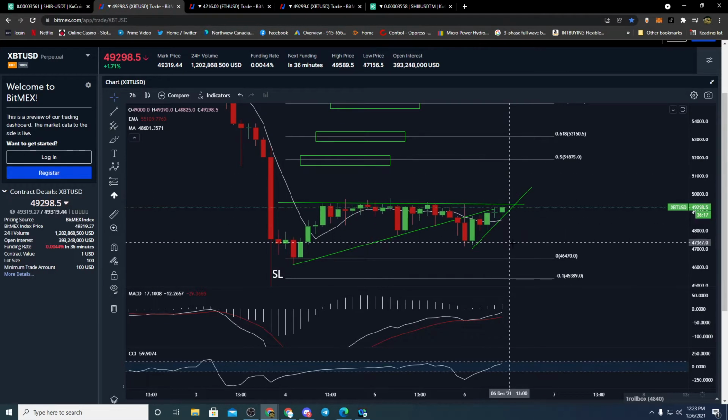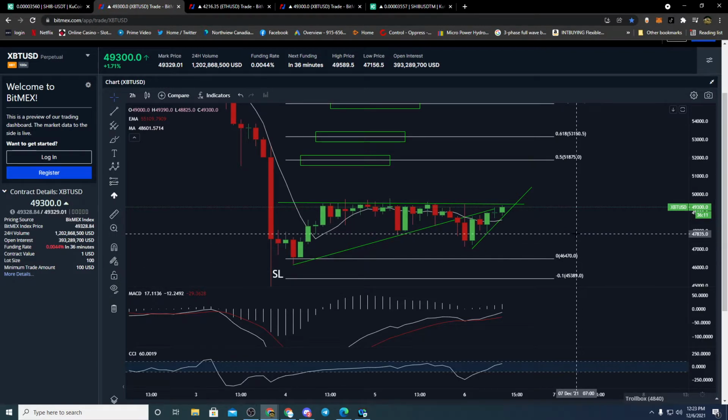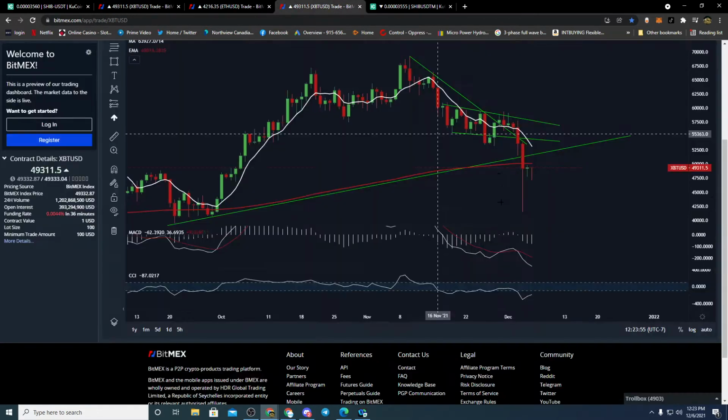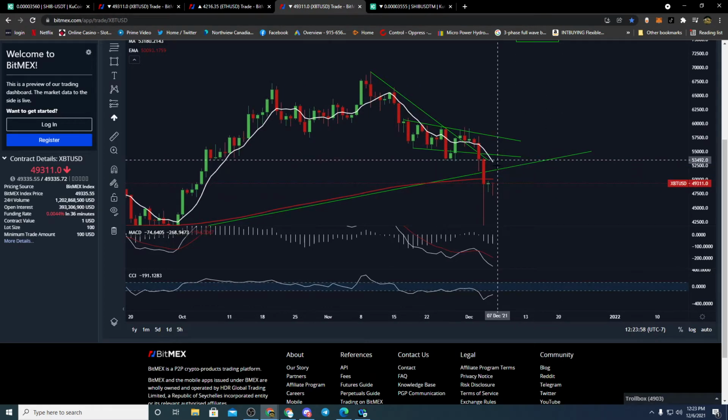We either got to break up or it's going to get rejected and it's going to come down into this area here, about the 46.2 spot, if not a little further. But I don't think it's going to do that. Looking on the daily, I think we're going to see a bounce up here within the next day.